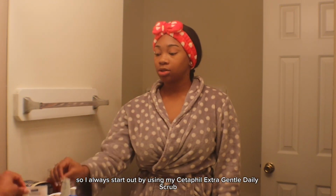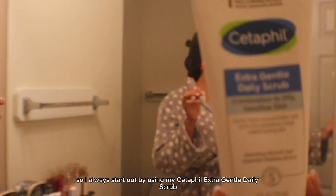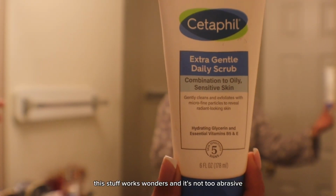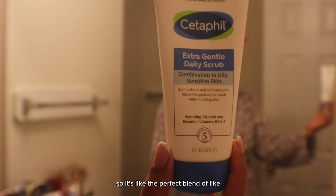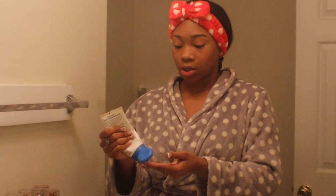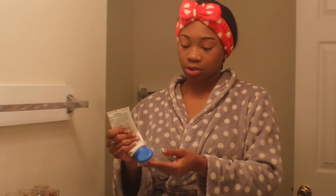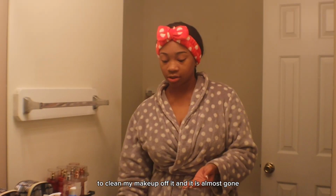So I always start out by using my Cetaphil Extra Gentle Daily Scrub. This stuff works wonders and it's not too abrasive. So it's like the perfect blend of the cleanser and also the little particles in it that I use to clean my makeup off with. And it is almost gone.